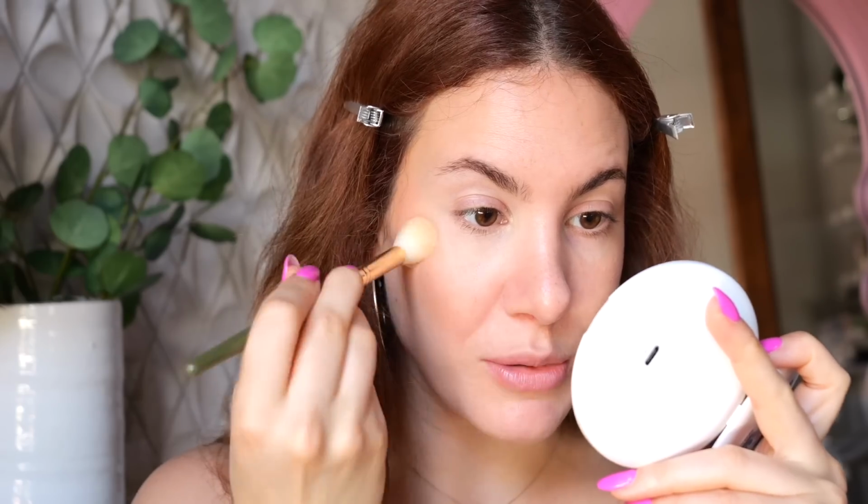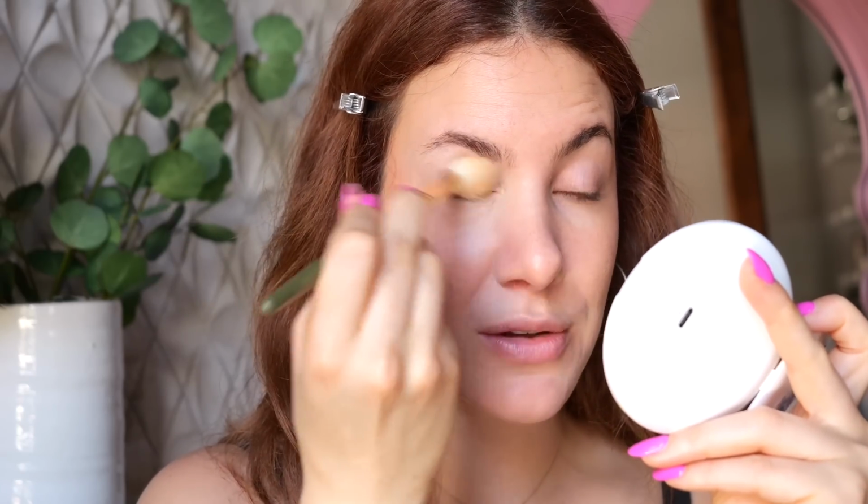I think concealer is probably the one product that most people tend to over apply. You shouldn't need to apply a crazy amount in order to get the coverage or brightness that you want. If you feel like you need to do that, then you probably just need to up the coverage of your concealer and use something that is a little bit more medium to full coverage.